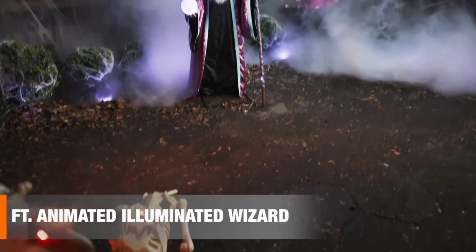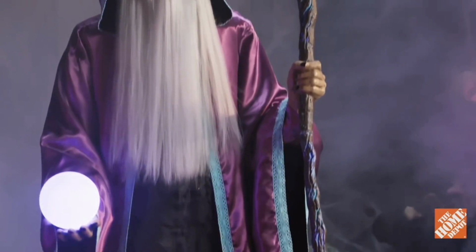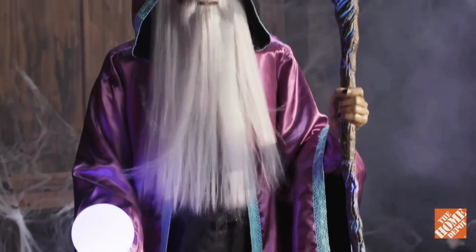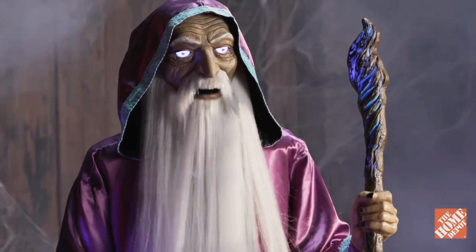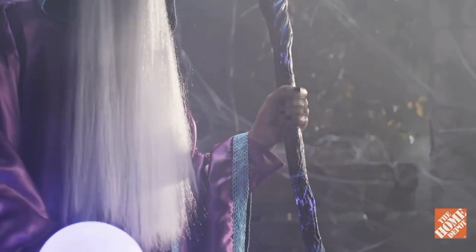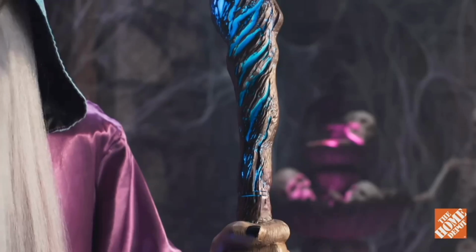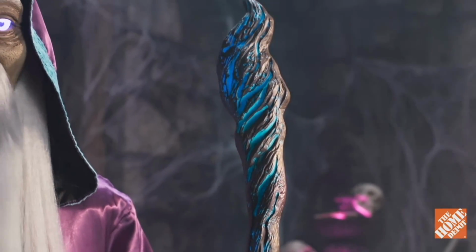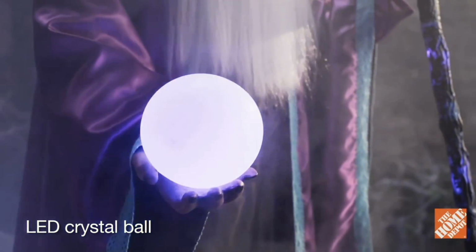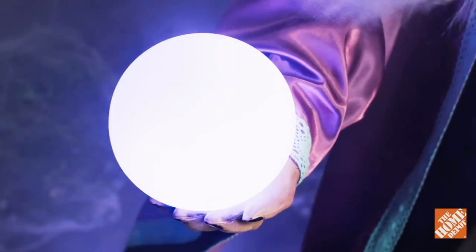If it's wicked wisdom you seek, heed the counsel of the imposing animated illuminated wizard. Draped in a flowing silken robe, this white-haired warlock is wrinkled with centuries of age, his beard as long as his time on this earthly plane. He rests his weary 6-foot frame upon a glowing, magic-wielding staff, while his outstretched hand clutches a flickering LED-lit crystal ball, clouded with the chaos of countless visions.